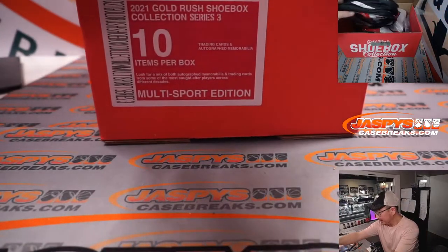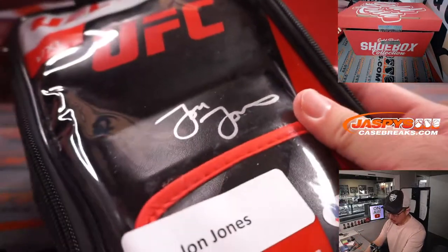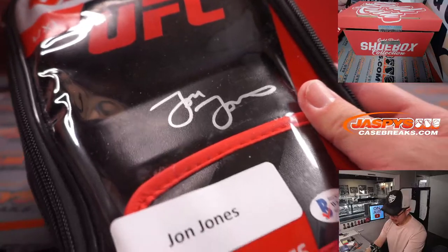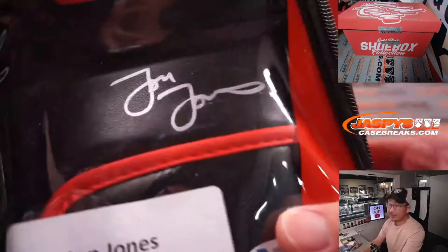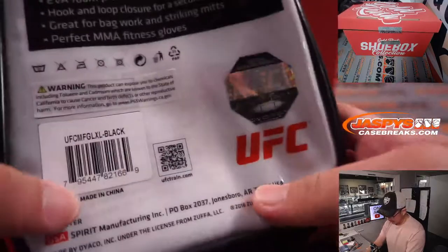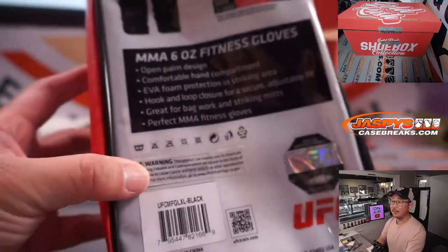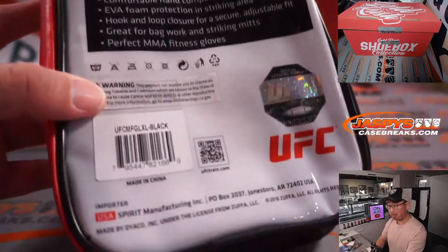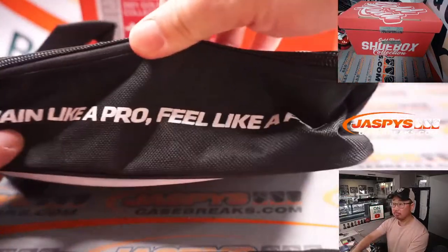What's this? Oh, some Jon Jones UFC gloves. That's pretty cool. There's the Beckett sticker right there. I don't think we've seen anything like this yet. That's awesome.